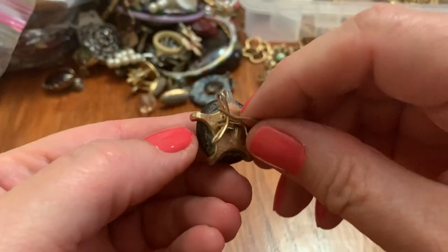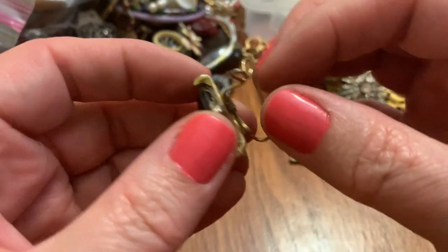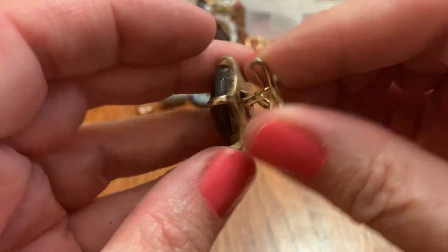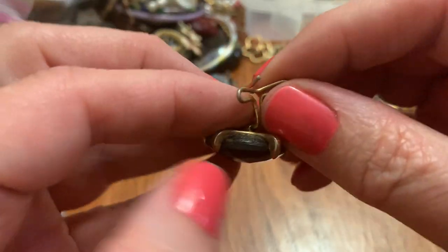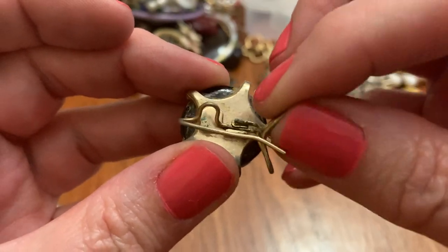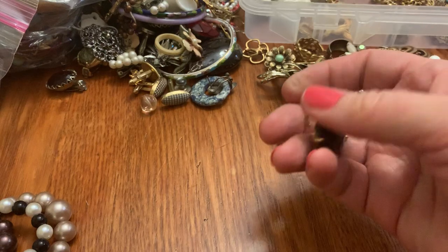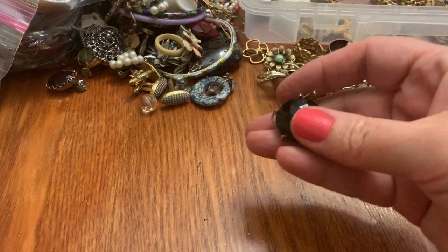This is a big black stone. I don't know what these are yet. Are they earrings or what? Whatever it is, it's very loose. But this stone is nice. I think it's just glass. Don't see the other one.